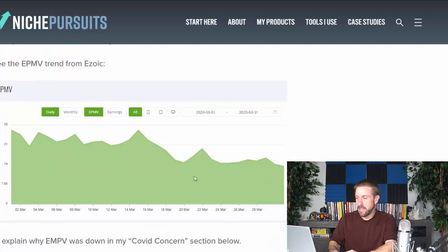Again, I don't know exactly across the board if traffic is higher. This has never happened before. The one thing that I will say is that the EPMV on Ezoic is actually declining, and that's this chart here. So advertisers are a little bit more worried about coronavirus and other things that are happening right now, and so they're not paying as much for ads, and because of that, display ads on a per visitor basis is lower. Their earnings on a per visitor basis, and so you can see this.